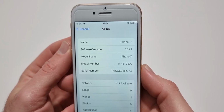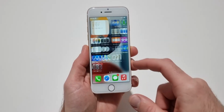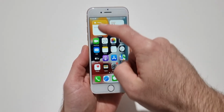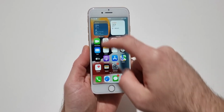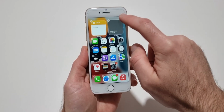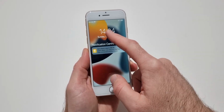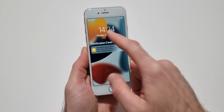The last major update for the iPhone 7 was iOS 15. With this version, the iPhone 7 still works fine. Its UI is fluid, and while doing simple tasks it doesn't lag. It misses, however, the new features of iOS 16, and if you like the new lock screen customizations, then the iPhone 7 isn't for you.